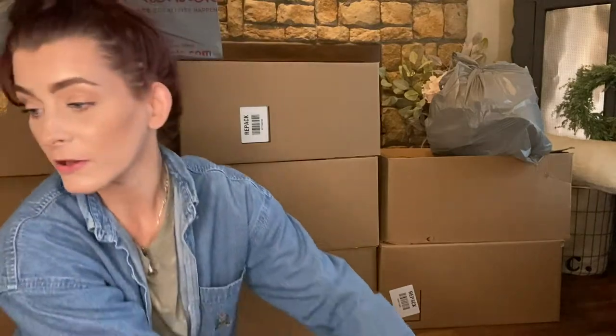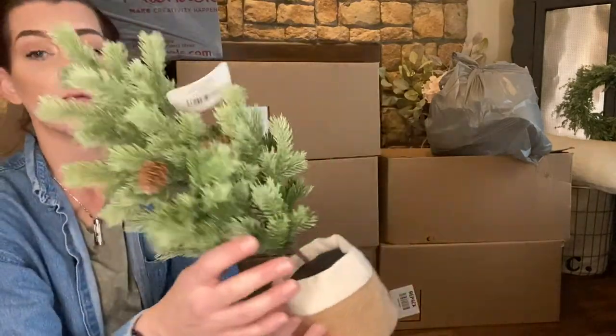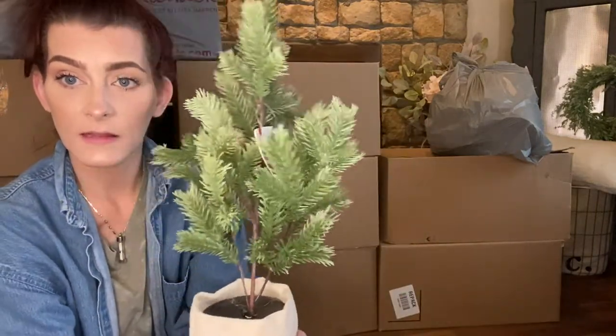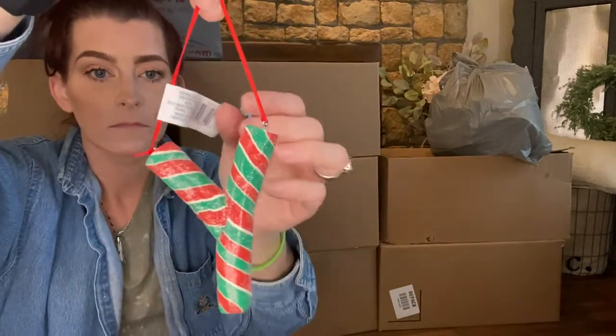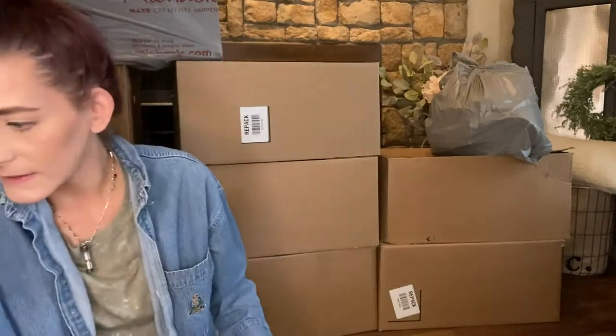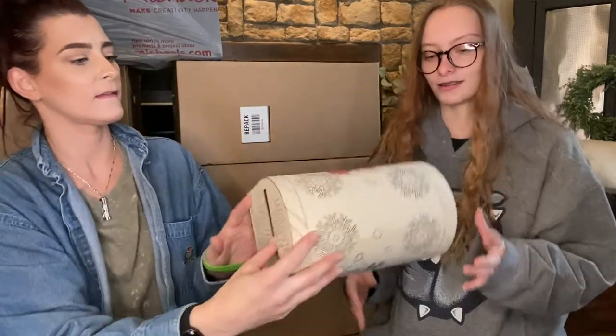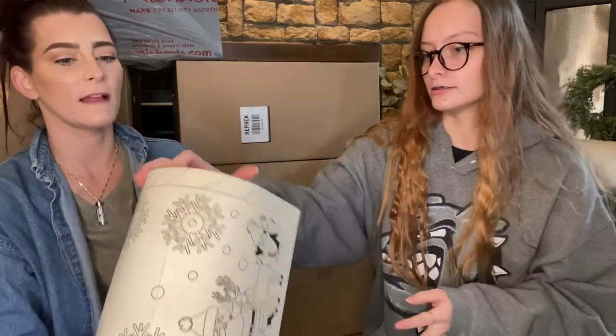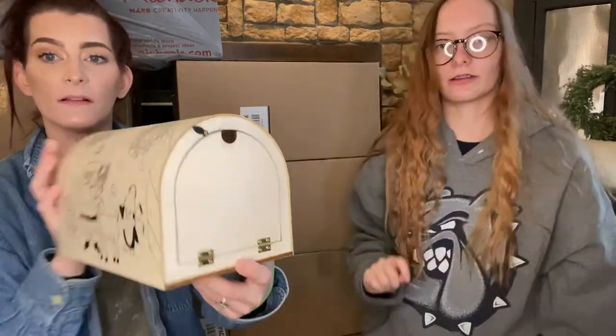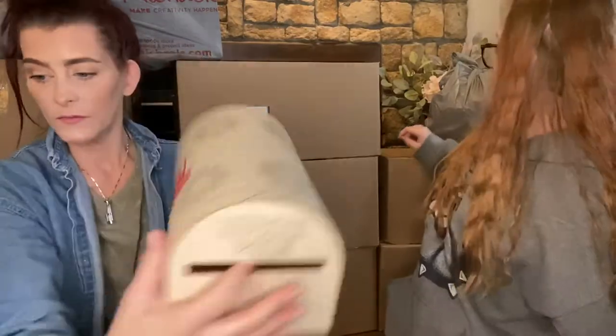We're just going to keep on going. Got another one of those Christmas trees, $9.99. We got this little Y ornament, $4.99. Okay, and then we got this color-in mailbox. It was regular $14.99. Yeah. Grab another bag.